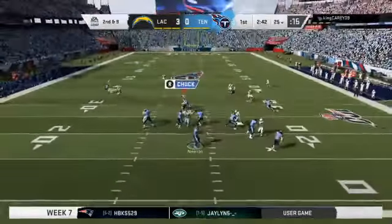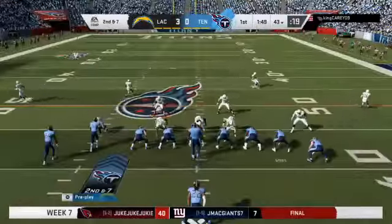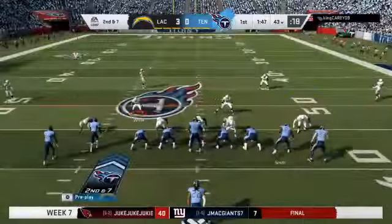Credit the tackle there to Uchenna Nwosu. Not much happening there on first down. I thought there might have been a hole for a split second. Yeah, but it dried up pretty quickly, didn't it? Closed fast. Let's go, D. Tighten up.